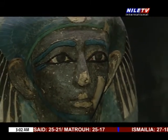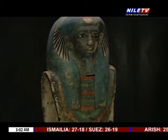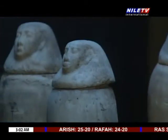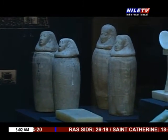In the Saqqara Hall, there is also a wonderful portrait carved in a limestone block, where the production of alabaster in ancient Egypt is portrayed. There are 16 statues as well that date back to the Old Kingdom, and 1 statue that dates back to the Middle Kingdom.